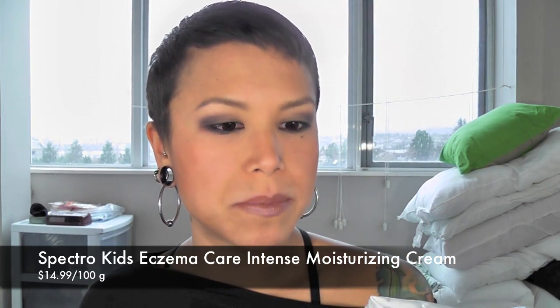intense moisturizing cream, and this is fantastic. It is super thick. It doesn't have steroid in it, so it's safe to use all the time, and it won't thin your skin out. And it's just a really strong emollient. You know, I really, really love it. I can't live without this.